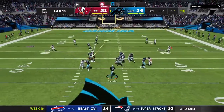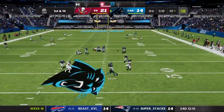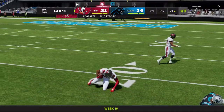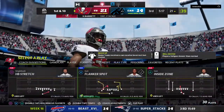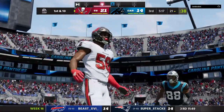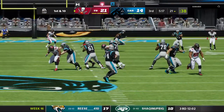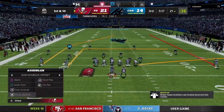Play action. It's Darnold. And Darnold got to be intercepted for the third time. Picked off at the 21. Tough one there. First drive of the third quarter, throw an interception, and now a chance that they could be in even a bigger hole if they can convert this into points.